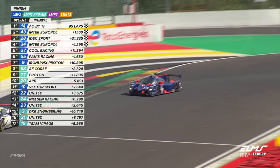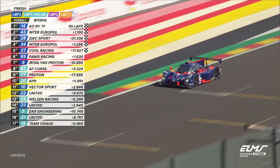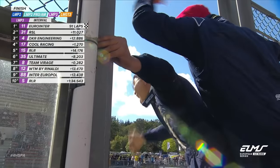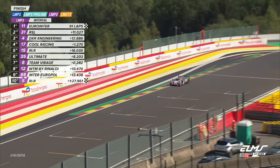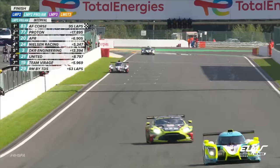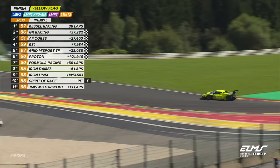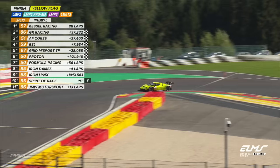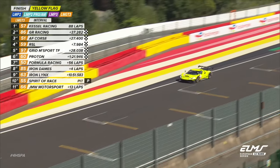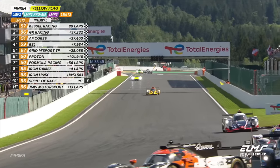It will be Euro International here, crossing the line with Adam Alley, Matthew Richard Bell. That duo will take LMP3. LMP2 Pro-Am, AF Corsa. Mathieu Vazivier brings the car home. It will be Kessel Racing for Daniel Serra to complete the run, along with Esteban Masson, who did the lion's share of the middle chunk of the race, actually.